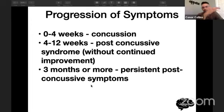When we look at the prognosis of symptoms in concussion, we want to look at a time frame. So if we look at, say, 0 to 4 weeks, we have a patient that comes in between 0 to 4 weeks. In that 0 to 4 week period, they're still considered as having a concussion. So the research used to say 7 to 10 days. There's newer research that's pushed this out a little bit.